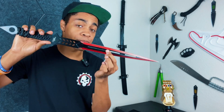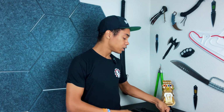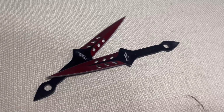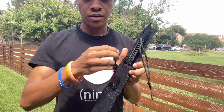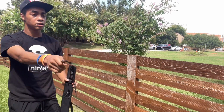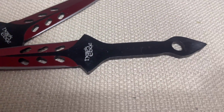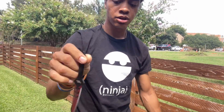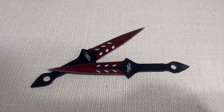But it doesn't just stop there. It also is going to come with its own mini kunai as well, with a similar design and made out of that same black and red anodized stainless steel. Each of these kunai are going to be 4.5 inches in length, with approximately 3 of those inches being the blade. And since both of them are relatively light, the sword being only about 11 ounces and the kunai only being about 1 ounce each, these are really easy to carry and add to any pack that you may be preparing.